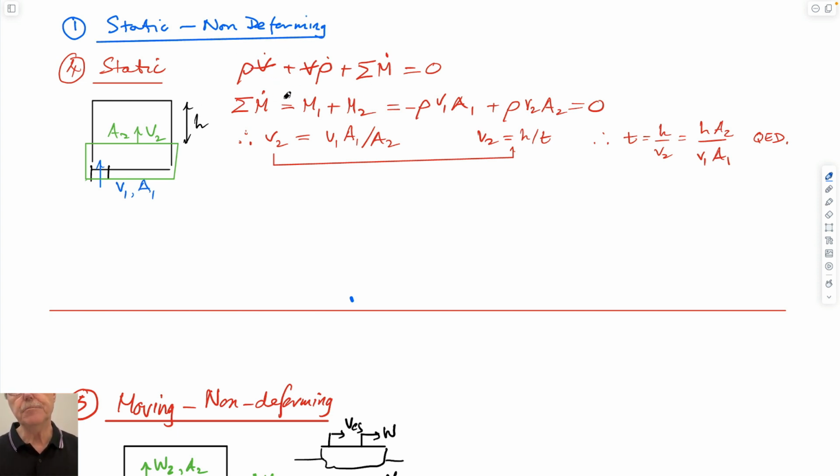So we can define our expression: density times rate of change of volume, plus volume times rate of change of density, plus mass rate out minus mass rate in is this. The static, non-deforming, so this by definition has to be 0. The density is not changing. It's water, so it stays at the density of water because it's not under pressure. And so we're just left that the sum of the mass rates out minus mass rates in equals 0.